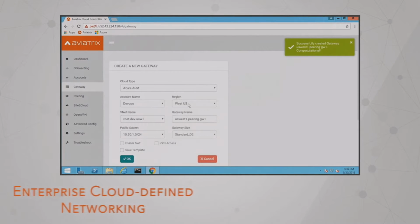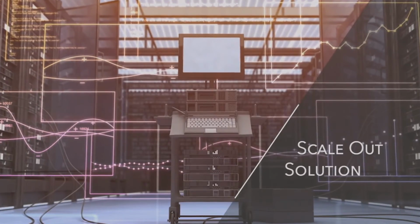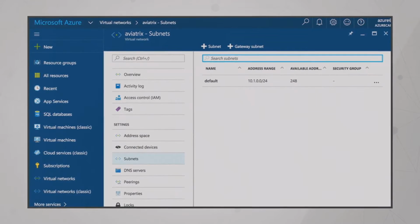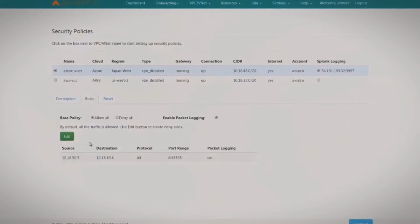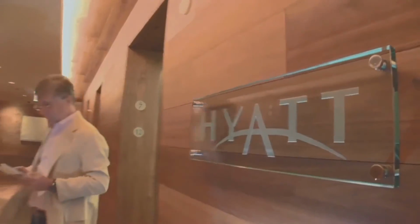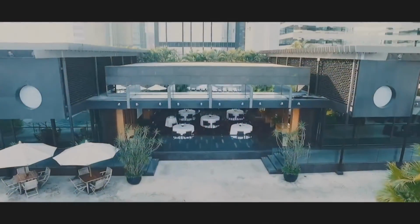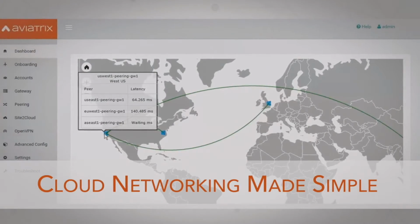Aviatrix leveraged their enterprise cloud-defined networking technology along with Microsoft's Azure to deliver a scale-out solution with 20 times higher throughput and touchless provisioning to provide local points of presence to even the most far-flung Hyatt properties, reducing their latency to less than 10 milliseconds, providing redundant connectivity and enhancing security. And that's led to an increase in staff productivity, an increase in Hyatt customer satisfaction, and the ability to deploy more new apps. For the world leader in hospitality, Hyatt's partnership with Aviatrix and Microsoft has modernized the IT to be agile and efficient.